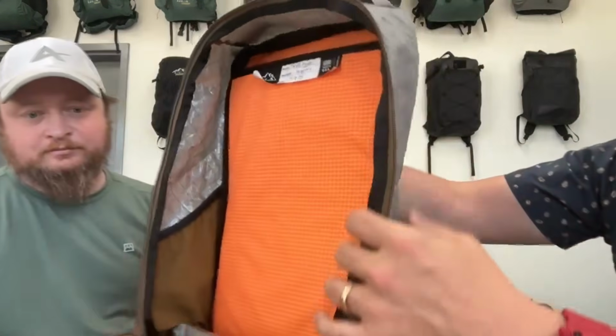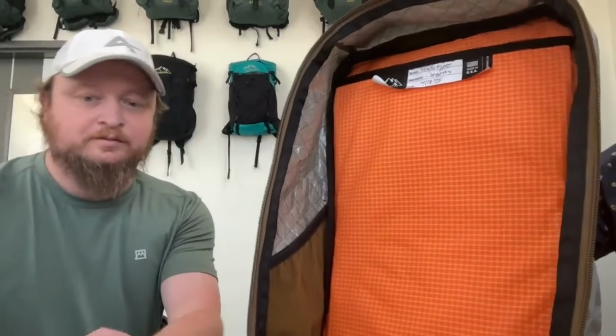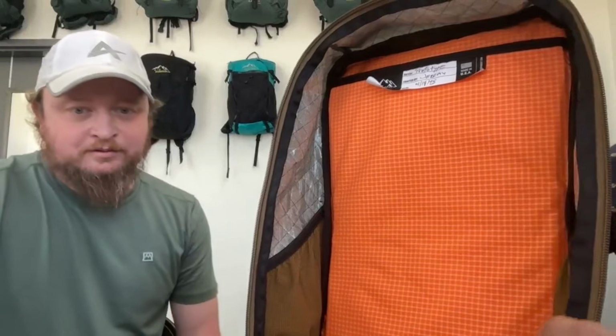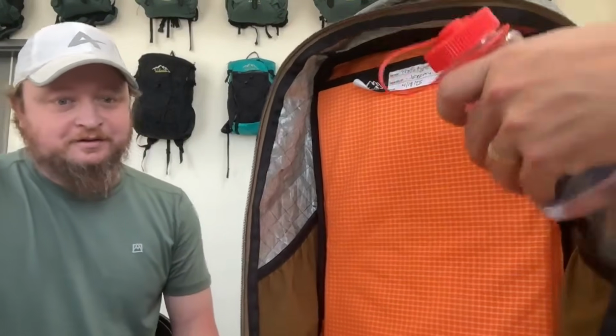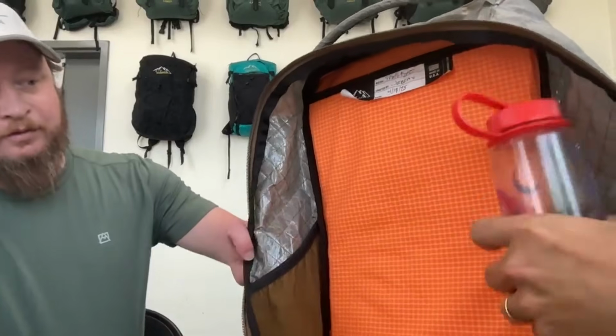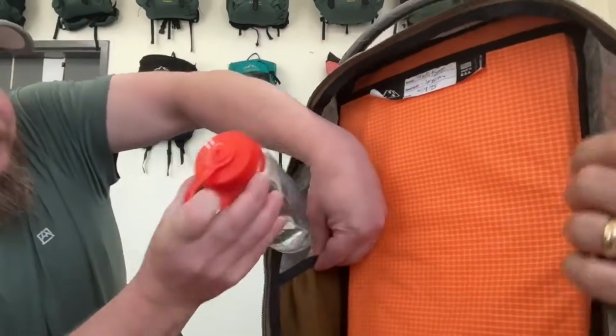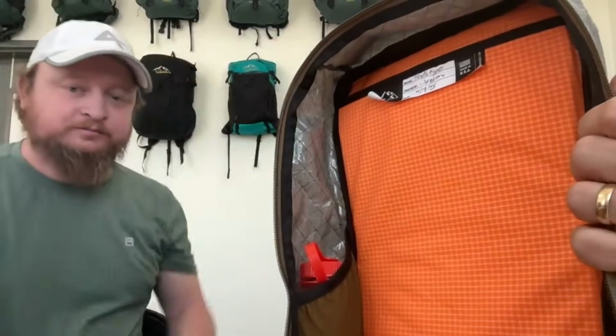Gosh, that lag is really annoying. Which water bottle pocket am I trying to put this in? I got you. Oh, do the other one. Do the other one.